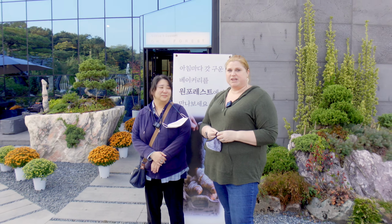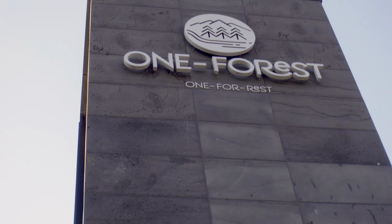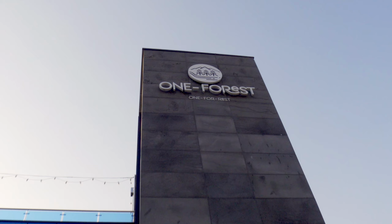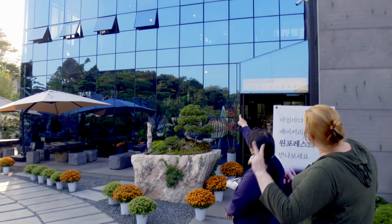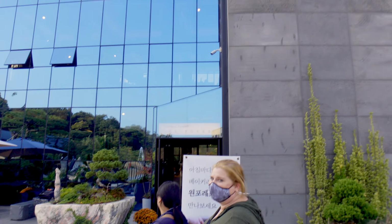So first off, this place is ginormous. 3 stories and a rooftop. Yes. And at least the sign maybe way up there, 2 stories, maybe 3. Is it 3 or 2? Well, no, maybe 2. I think it's 2 and a roof. Yeah, that looks like a high ceiling. That looks like 2 and a roof. Okay, so it's still big.